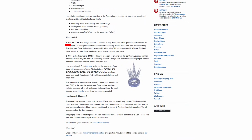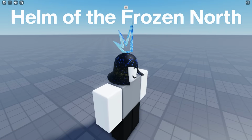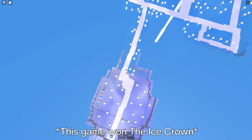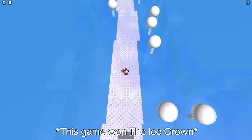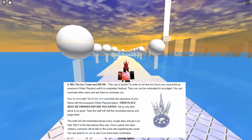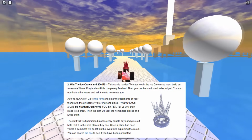Even for simply entering the contest with a place, you got rewarded a cool hat, which was the Helm of the Frozen North, arguably the coolest elemental helm. And as for the Ice Crown, you had to have your place get nominated, and then a staff would come and judge it, and if it was a really good place, then you would have won that hat plus 200 Robux as an added bonus.